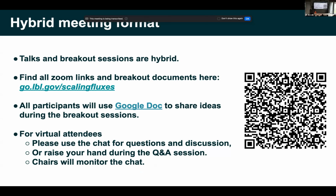Our workshop has a hybrid format, so talks and breakout sessions are hybrid. You can find the Zoom links and breakout documents here, the same link as I introduced earlier, and this QR code is the same as before. All participants, whether in person or online, will use a Google Doc in the same folder to share your ideas during the breakout sessions. You'll find the document labeled virtual or in person, so you can find your document and fill in your ideas there. For virtual attendees, please use the chat for questions and discussion, or raise your hands during Q&A, and chairs will monitor the chat.